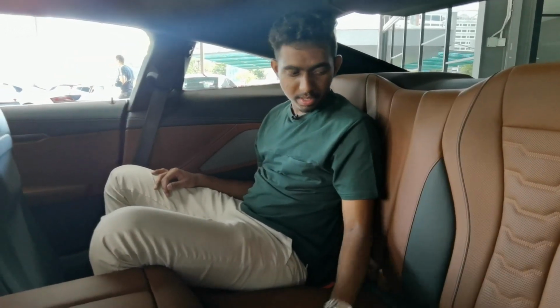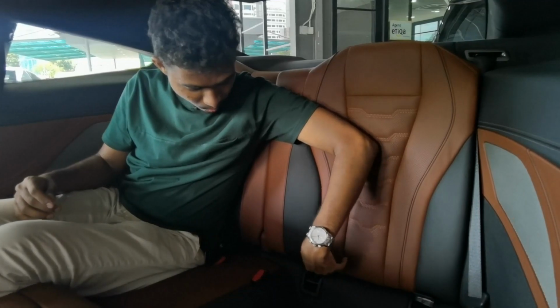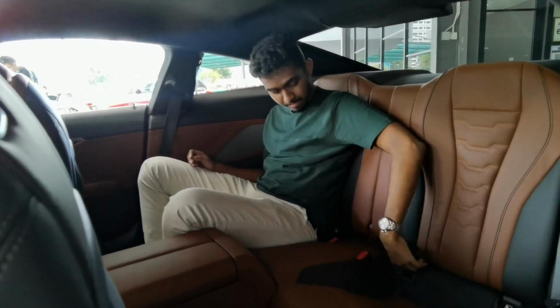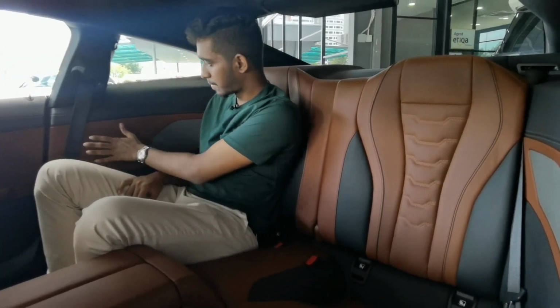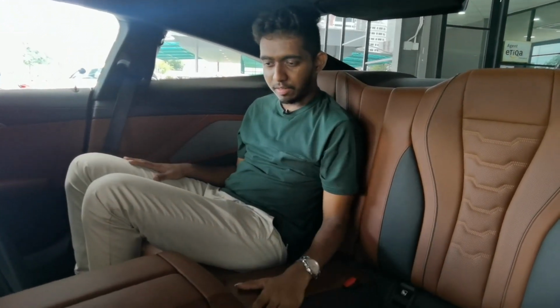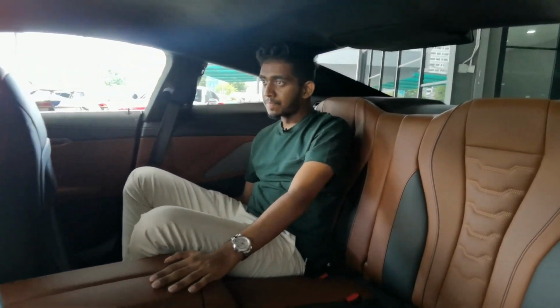I can barely put on things. You also have ISOFIX points here. If you want to and can go through the hassle, if you can fit a child seat in the back of this car, you can do that. Seatbelt buckles, speakers on this, but everywhere is leather. Okay, like you rest your hand here or whatever. This whole place is covered in really nice leather. So is the front, obviously.